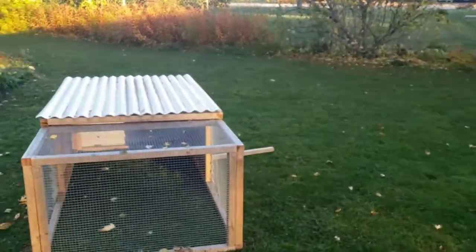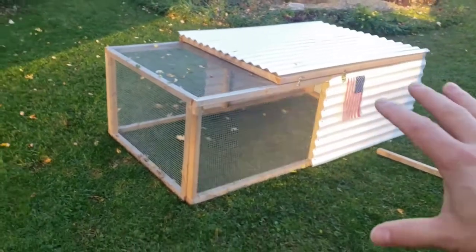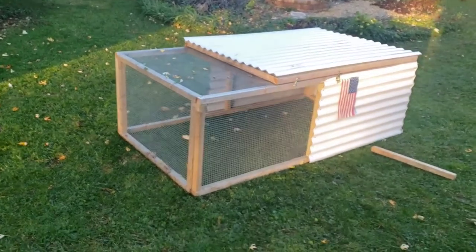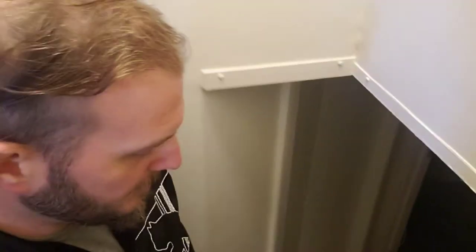For the two ladies that will be living in the basement for the winter, I took the same concept as the chicken tractor. I used slightly different materials and changed the measurements up a little bit, but we'll go ahead and go down in the basement right now and I will show you where they live. Coming down to the basement. Good morning, ladies.